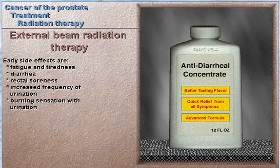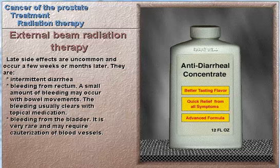Early side effects are fatigue and tiredness, diarrhea, rectal soreness, increased frequency of urination, burning sensation with urination. Late side effects are uncommon and occur a few weeks or months later.